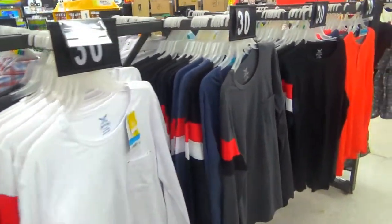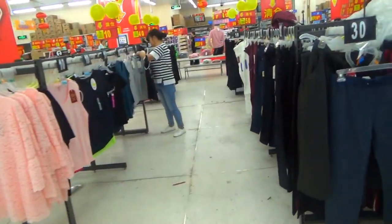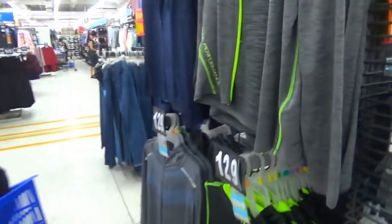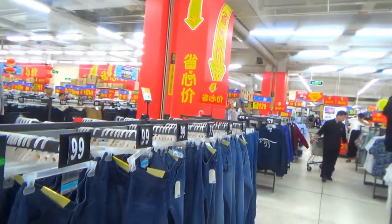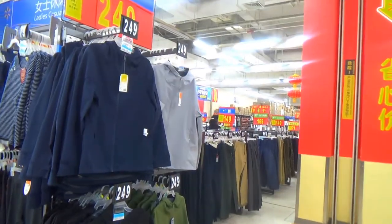You can get some workout clothes if you like to go to the gym. I usually go to the gym, so maybe I should come here and get some shorts. And for the ladies, you have some workout clothes there, sports bras and whatnot. And then you have your typical jeans, that kind of stuff. This is basically like any other Walmart. There's a sports section over there. I might walk over there and see what they have.